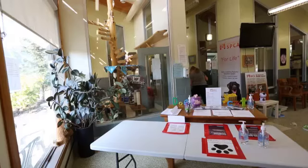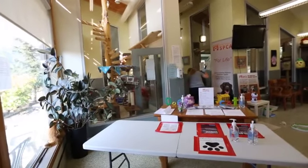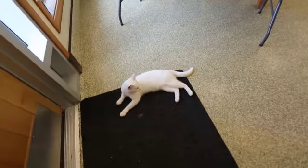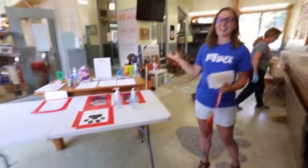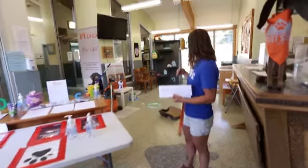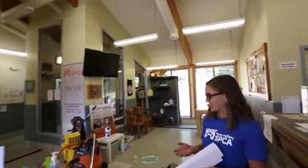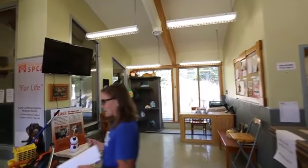So the max capacity of cats we usually can have is around 30, with it being comfortable for all of them still. And as you can see, there's some cats out right now, and we have one of our animal care attendees working. So this is just kind of a morning routine. The cats get let out of their rooms to roam freely as their rooms get cleaned. So they get to interact in a larger space and explore the lobby.